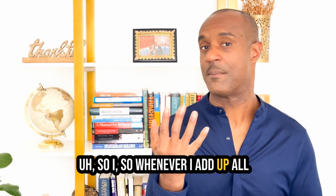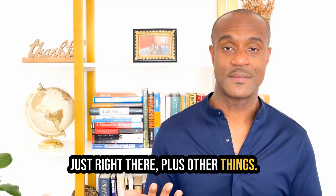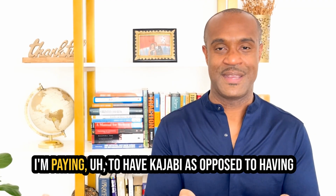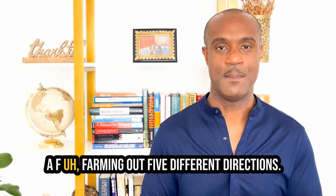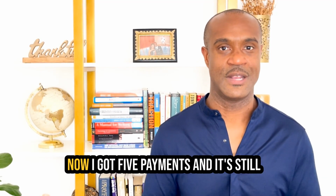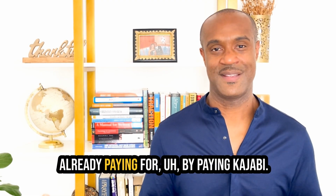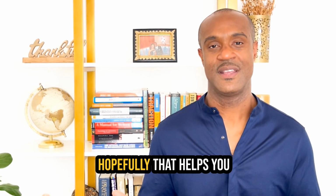So whenever I add up those 5 different functionalities, which are just right there, plus other things, it's better for me to just pay the price I'm paying for Kajabi as opposed to farming out in 5 different directions. Now I've got 5 payments and it's still adding up to more than what I'm already paying Kajabi. That's how I like to think about it. Hopefully that helps you.